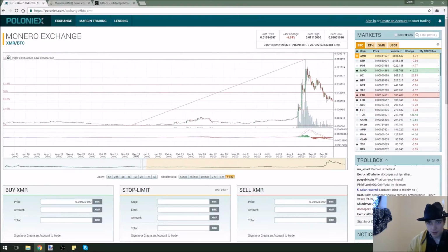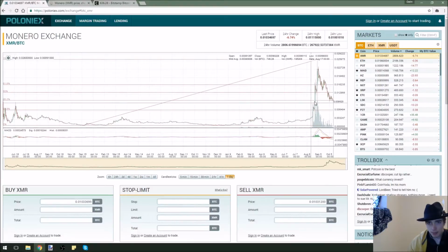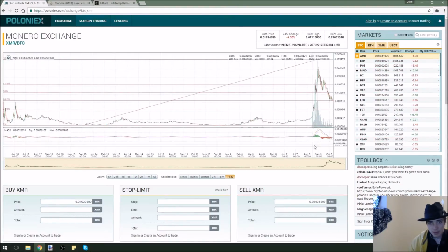Let's go back here. If you actually go back far enough, then this becomes the 38% level that it's testing. So that could be very important to the overall price of XMR, because it actually hasn't lost value as an investment or made a new low since December 19th of like 2 years ago, I believe. So yeah, 2 years ago.